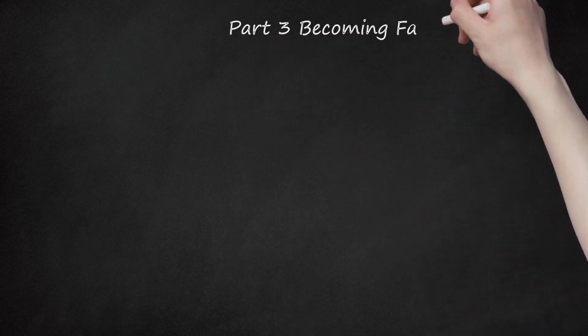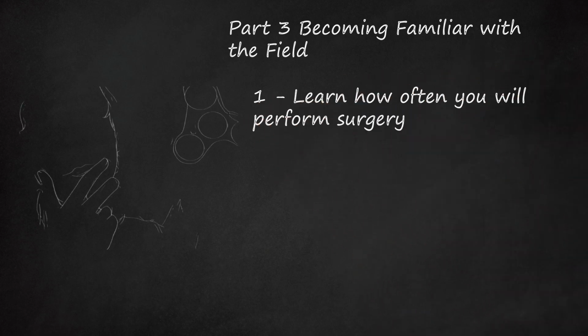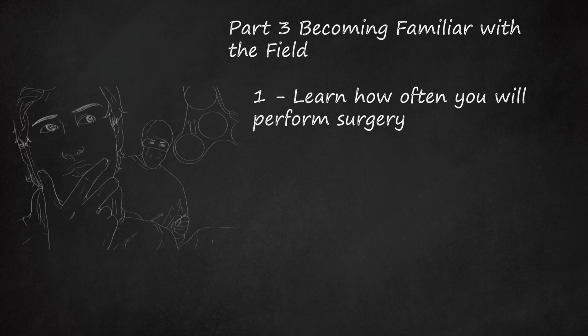Part 3: Becoming familiar with the field. 1. Learn how often you will perform surgery. Duties of orthopedic surgeons are usually divided between actual surgery and non-surgical maintenance of injuries or diseases. The split is usually 50% each, so even if you are passionate about surgery and want to always be in the operating room, you should be prepared to spend half your time in the doctor's office.